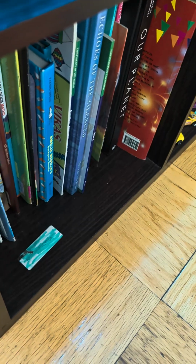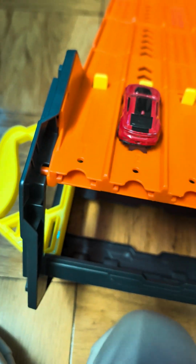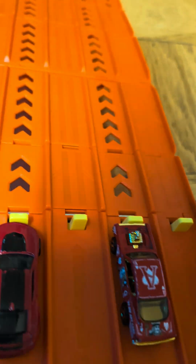Alright, let's do one last match. Let's do probably like a Plymouth Barracuda. Lane number 4 versus the Camaro ZL1. Lane number 4, which is the Barracuda, versus lane number 2, which is that Camaro. I'm excited for this one.